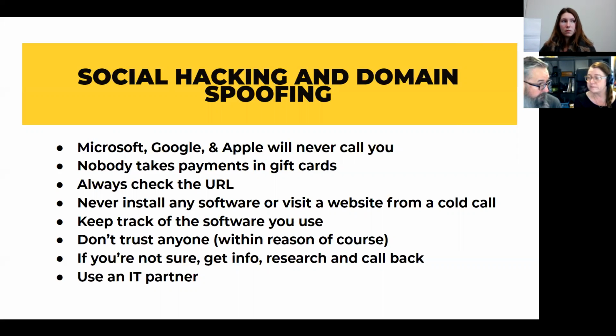Yep. CRA, this is the CRA. We need you to help us out with London Drugs. They're doing something bad. We need you to go there and buy 10 Apple cards, and then give us the numbers off the back. Always check the URL. We just talked about that.